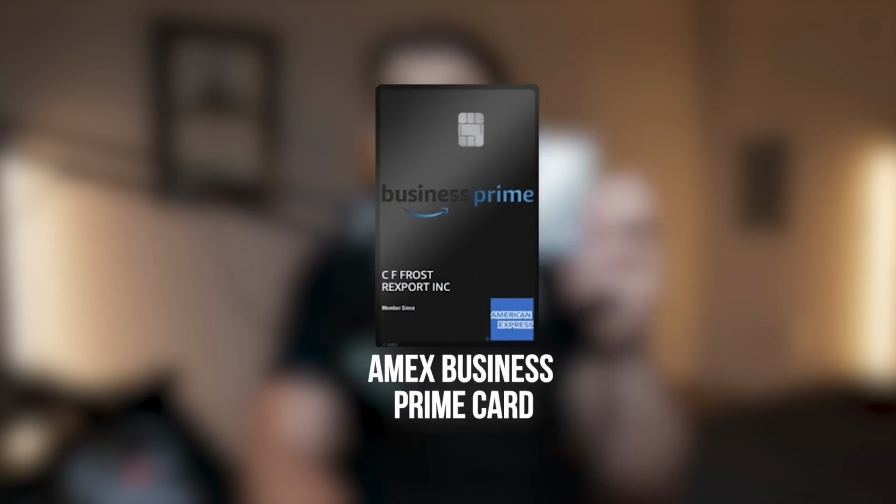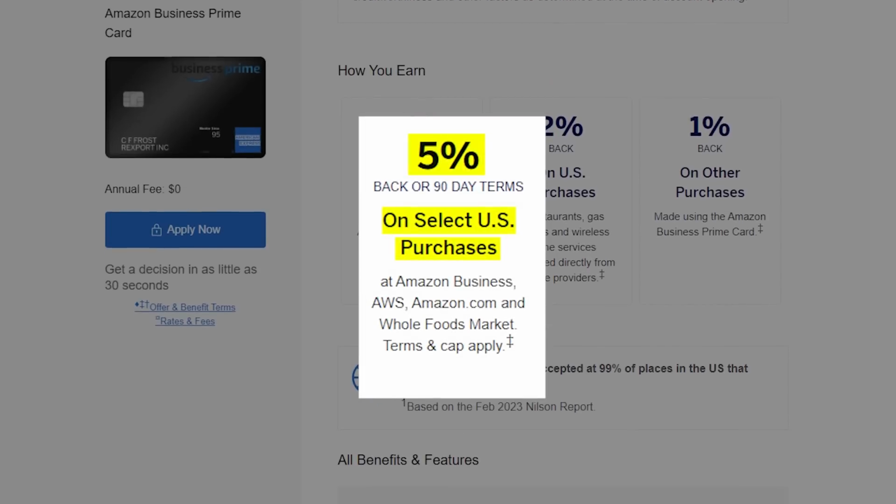Another card that I have in here that does actually get frequent use, but only for one category and one category only, is the Amex Business Prime card. Since it's the Amazon Business Prime card, I use it for all of my Amazon purchases. It locks in 5x back on all those purchases for me.